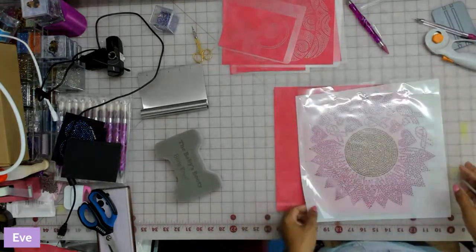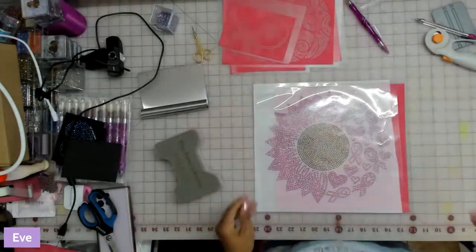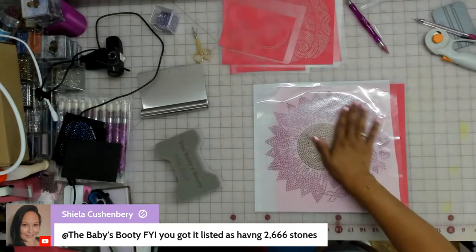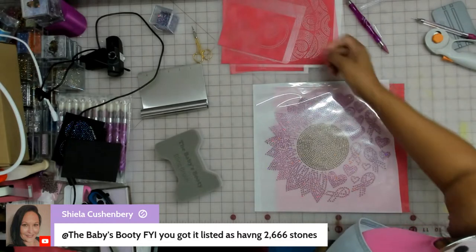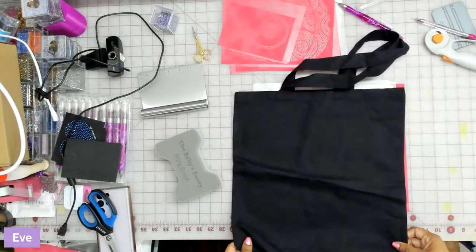One press is all we need to do now, and put this on whatever we're going to put this on. So I'm probably going to do a, do I have a tote bag right here? Probably going to do a tote bag because I like a tote bag. And then that'll allow me to do a giveaway. And it's easier. FYI, 2,666 rhinestones, y'all. 2,666. I done messed that up right there. I'm going to have to fix it when I put it on the bag.